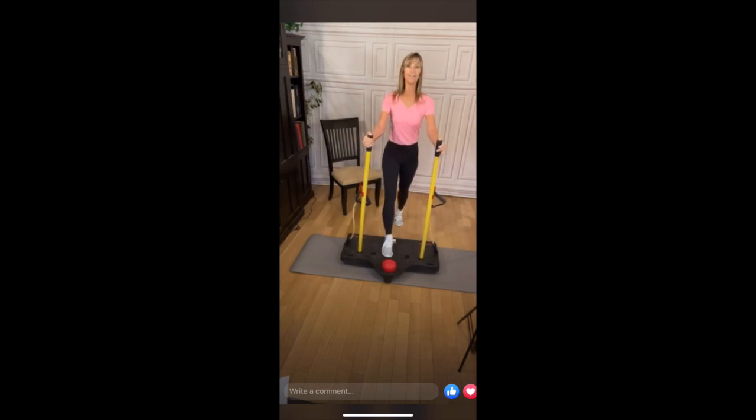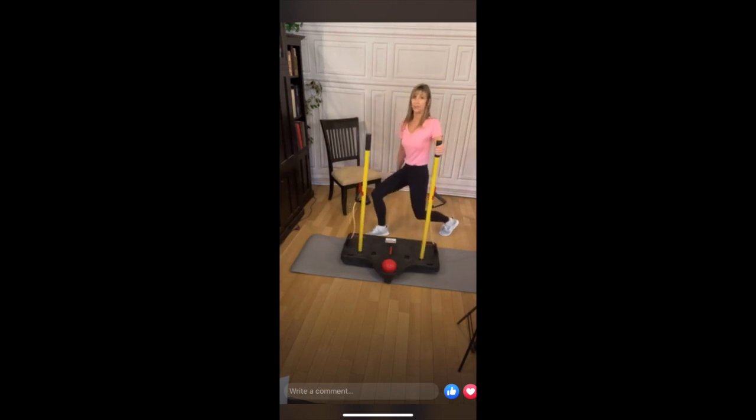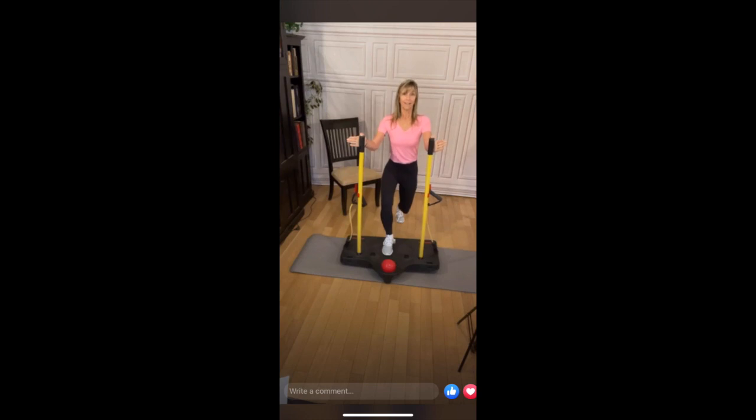All right, now up for 2 and down for 2. And if you're finding this extremely difficult, let me show you the modification. Keep going. The modification is just to do it on the floor instead of on the board. So that's always an option. But let's try to use that extra stimulation that the board is known for. Down, 2, the reactive balance, the neural connection. That's it. Here we go. One more. And very nice. Step it back up.